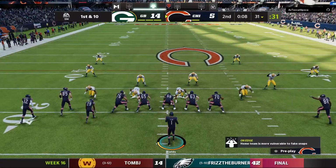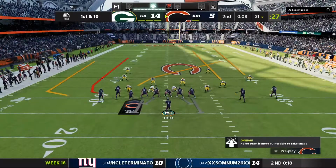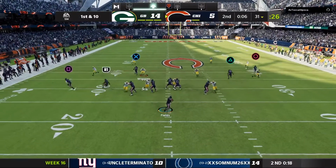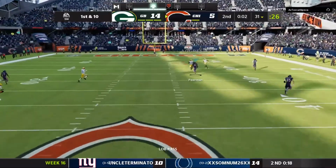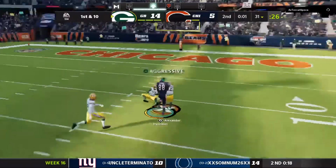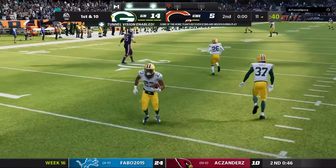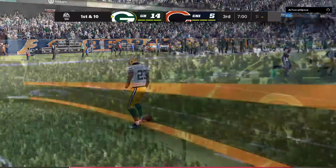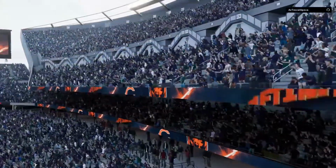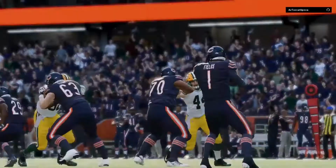Likely time for one final snap as they start out 1st and 10. Trying to shake off the interception from the last drive. He'll look to throw. He's going to float this over the middle, deep. Oh, that's into double coverage and intercepted. Picked off by Jair Alexander, and he will be brought down on what will be the final play of this first half. So we've reached halftime here on Christmas Day.